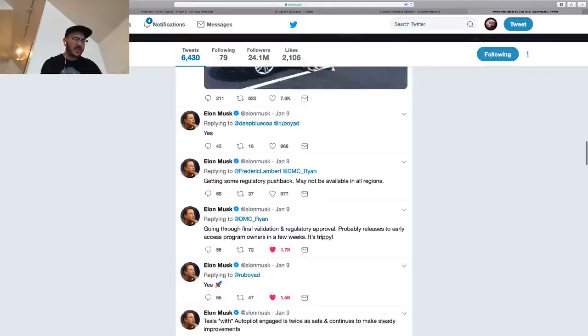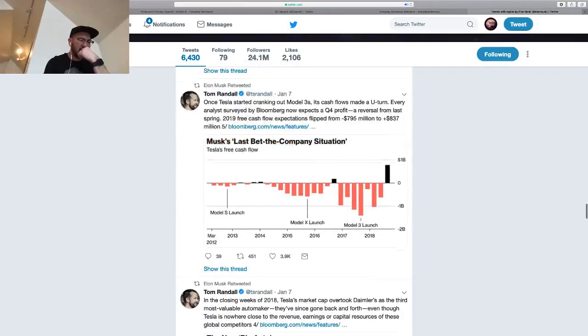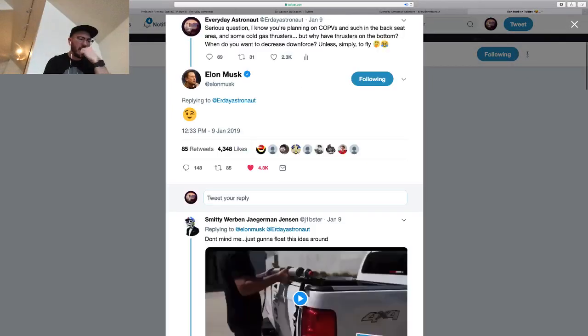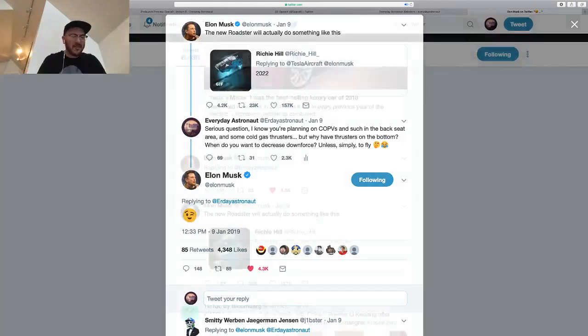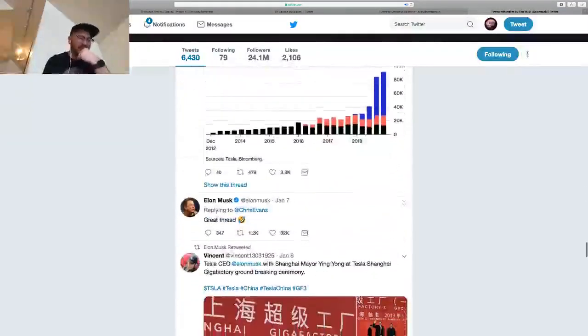He was talking, there's a lot of stuff. I'm trying to find where he talked a lot about Tesla the other day, including a SpaceX package for Tesla that'll apparently literally fly, because he goes, we'll actually do something like this. It's a picture of a car flying. And I go, serious question. I know you're planning on COPVs and such in the backseat area and some cold gas thrusters, but why have thrusters on the bottom? When do you want to decrease downforce? Unless simply to fly. And he replies with a winky. So now I'm expecting to see cars literally fly, which he's apparently not joking about.